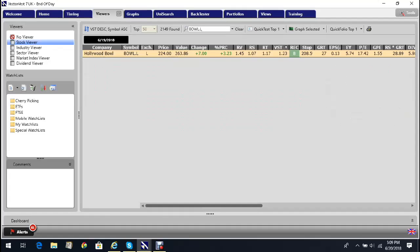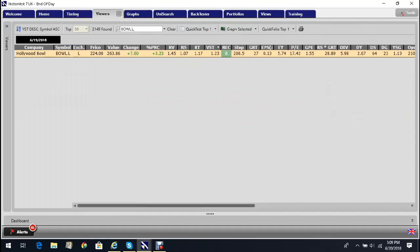And Hollywood Bowl, if I can just get rid of this for a second, it's trading at 224. Now we believe it's worth 263, up 7 pence yesterday, and I'll show you in a second a very nice candle as well. That was 3%.